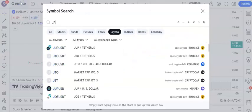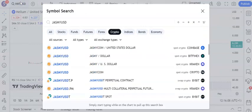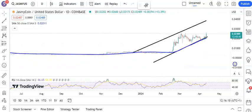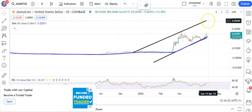Moving along to another hopeful in terms of the bull argument, and here we've got Jasmy coin. You can see that we've been bouncing off a sharply rising 50-day moving average. That's around the 20 cents level and above 20 cents, looking for the top of the rising trend channel from December as high as 38 cents. And that could be hit hopefully as soon as the end of this month, given the breakout that we're seeing at the moment.